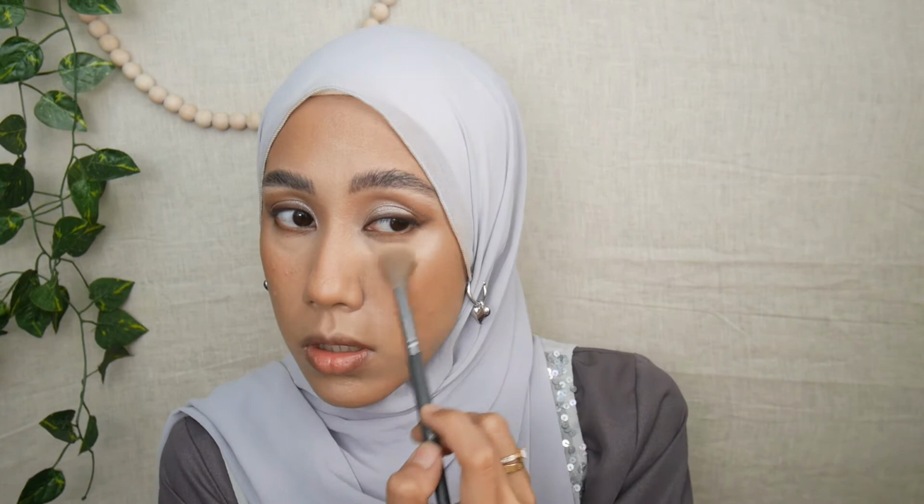Okay, this shade is so frosty. I don't remember it being this icy because on the palette itself it looked gold.